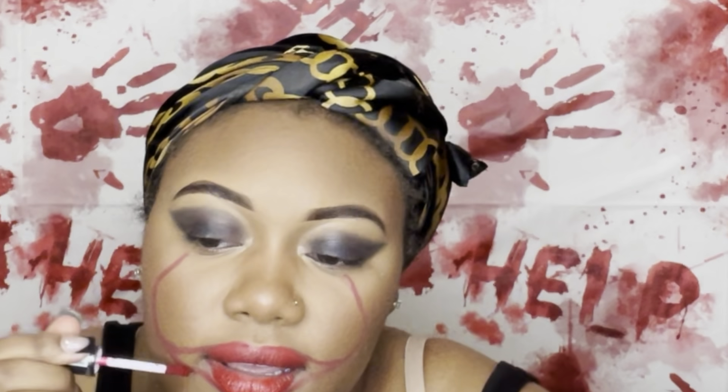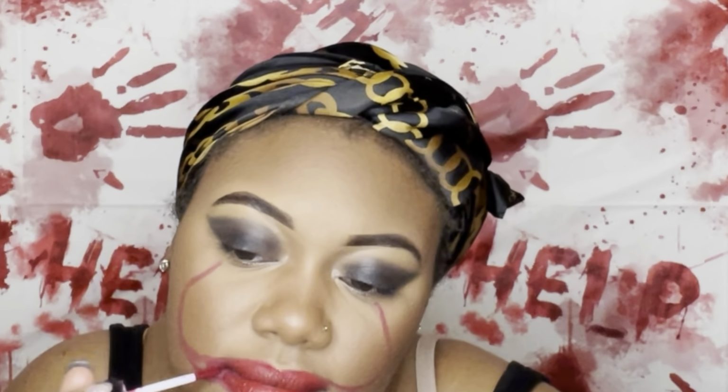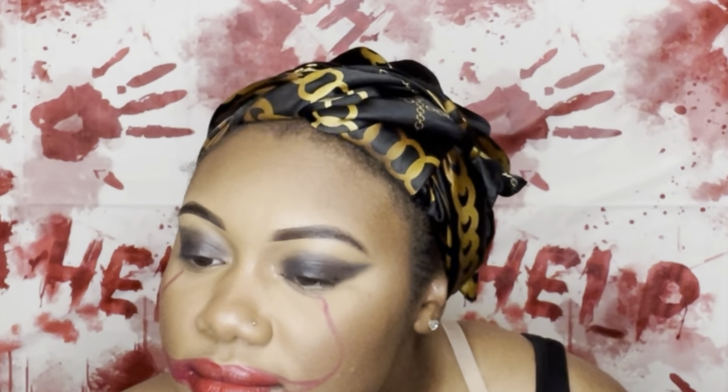Then we're gonna actually take this red, this dark red, and just fill this right on in. You know, the best part about this is that this is matte, so it's gonna dry perfectly fine. We'll go in and make the lines thicker.